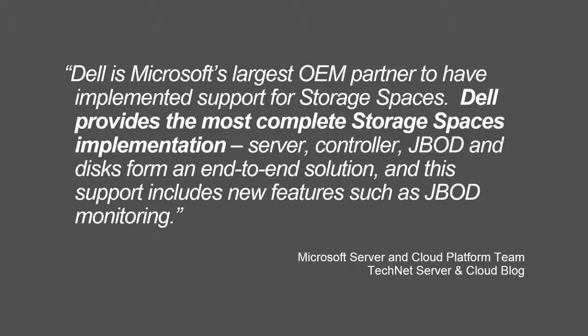Yeah, this is a quote from the Microsoft Server and Cloud Platform team. Dell is the largest OEM that can support the end-to-end Storage Spaces deployment. That tells a lot, coming from them. They have seen it, they have tested it, they have validated it. They know end-to-end how Dell is actually productizing it, and the support services. Based on all the things you've done, this is the quote from Microsoft acknowledging our efforts and our partnership in that.